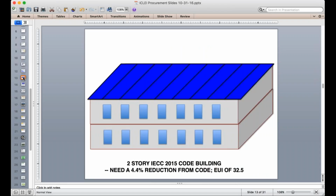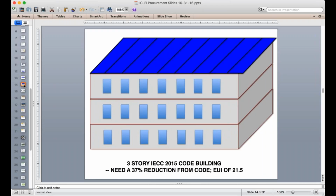A lot of projects will go with a net zero energy goal now, which is arguably the most advanced goal, but it's a little arbitrary. It depends on how much roof area you have. So here's a simple graphic showing that a two-story building is essentially net zero energy ready if it meets code, if it could fit all the solar on the roof. When you get to be a three-story building, that becomes more difficult. You need a 37% reduction from the latest version of code, or an EUI of 21.5, which is really hard. And if you go above three stories, it gets even harder. So it's a temptation to just say, let's be net zero energy, but there's a lot of nuance within that.